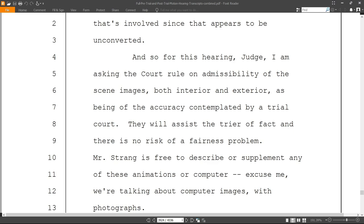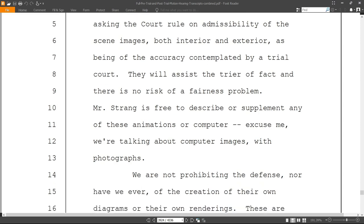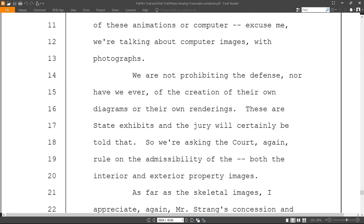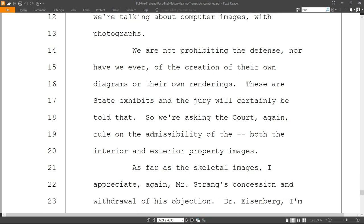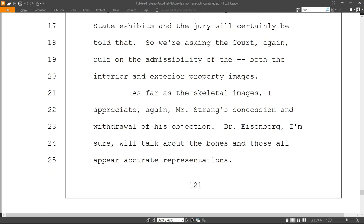And so for this hearing, Judge, I am asking the court to rule on admissibility of the scene images, both interior and exterior, as being of the accuracy contemplated by a trial court. They will assist the trier of fact, and there is no risk of a fairness problem. Mr. Strang is free to describe or supplement any of these animations with photographs. We're not prohibiting the defense, nor have we ever, from the creation of their own diagrams or their own renderings. These are state exhibits, and the jury will certainly be told that. So we're asking the court again to rule on admissibility of both the interior and exterior property images.